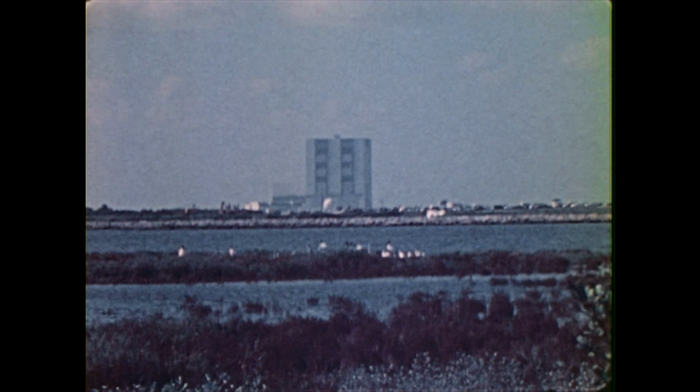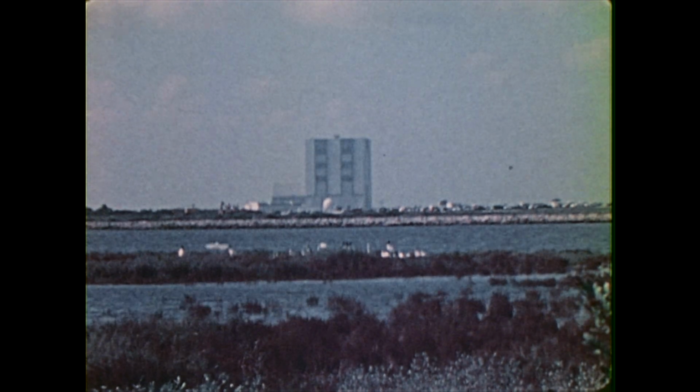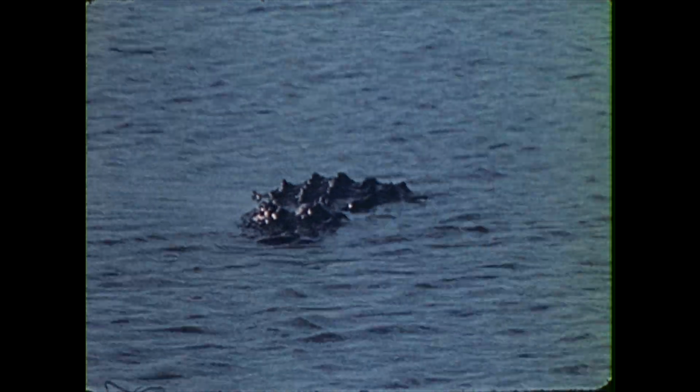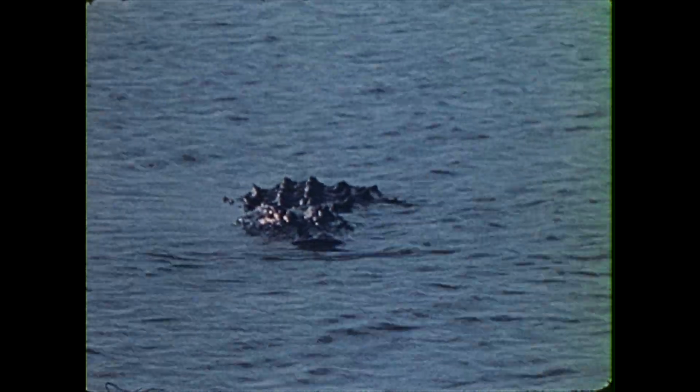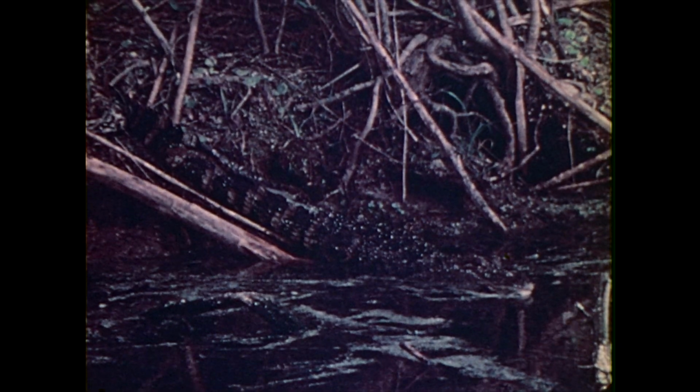While the spaceport is gaining a reputation as a bird sanctuary, it is also a refuge for a variety of animals. Florida is well known for its alligators, and the Merritt Island Refuge harbors some. The refuge manager estimates a population of more than 2,500 alligators, large and small, within the refuge boundaries.